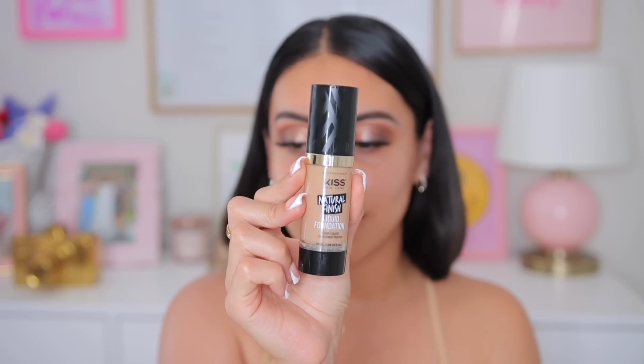One of the newest foundations that I tried was the Kiss Natural Finish Liquid Foundation. I found this on Amazon and I think this is such a beautiful foundation, but I wish the shades were better. So I have the color here Soft Tan, and the first time that I used this, the shade was completely off. So I've kind of maneuvered it a little bit and I've done a little color correcting because it is definitely necessary, but even then it doesn't look perfect on my skin.